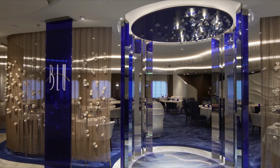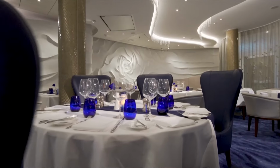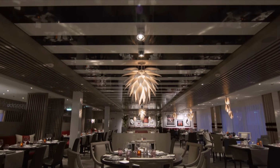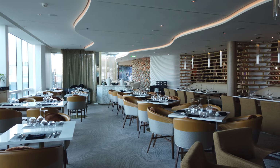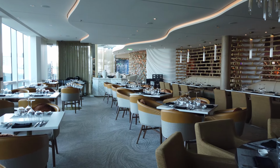A couple of things which they have kept on the dining experience, which Celebrity lovers will really like, is they've kept Blue, which is the specific restaurant for people cruising in Aqua class. They've kept Luminaire, which is the restaurant for people traveling in suites. They've kept Raw on 5, although it used to be on the other ships much more focused on sushi. It's a much more broader seafood restaurant. And certainly for me, I love the fact they've kept that. That's definitely one of my favorite restaurants.